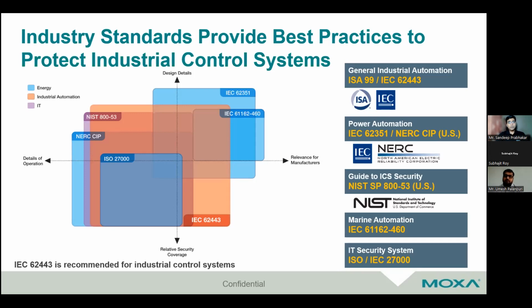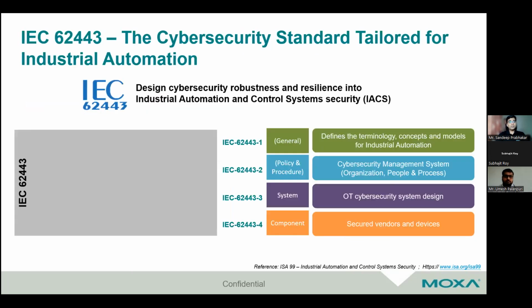Now, most of them have started to implement this in a very, very small way. And of course, it's not possible only for the end user to implement, or only for the SI to implement the 62443 standard. Companies like us develop the products, right? So 62443 is about designing cybersecurity robustness and resilience into industrial automation control systems, and there are three parts.